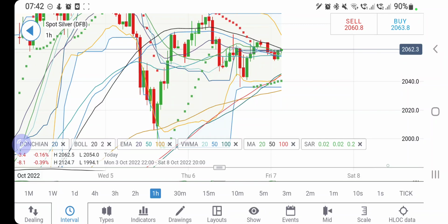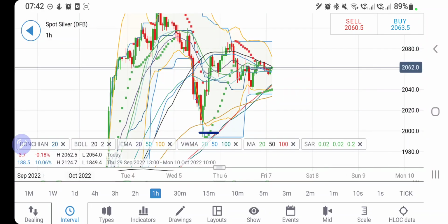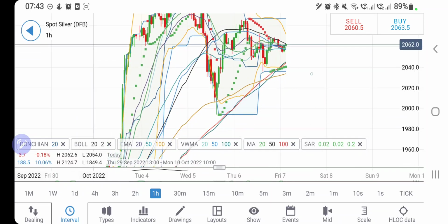Now look at the hourly charts on silver. Silver, interestingly, is still trying to act bullish. You can see higher lows. At the same time, it is giving you lower highs. So it is trying to consolidate within this zone. 2070 is a resistance, and then 2080, these two levels. So these two levels I will respect, and one should wait for it to breach any of these levels on the upside or downside.